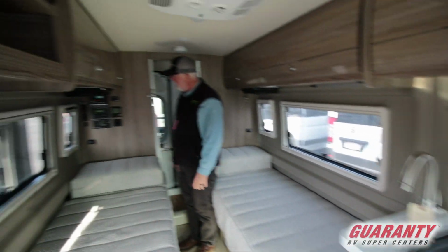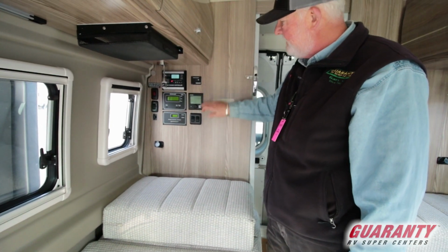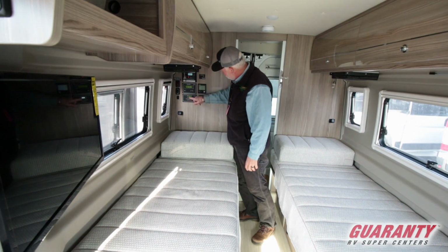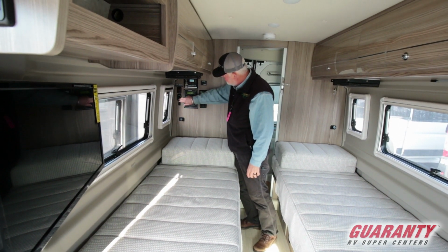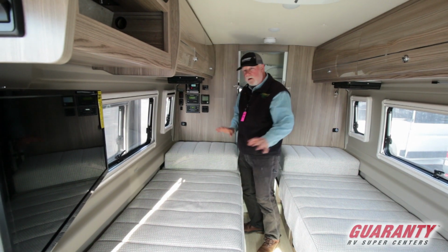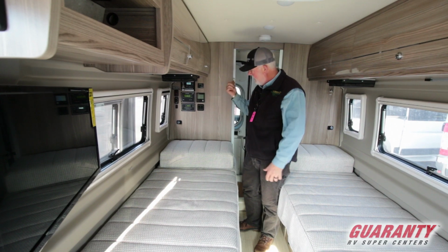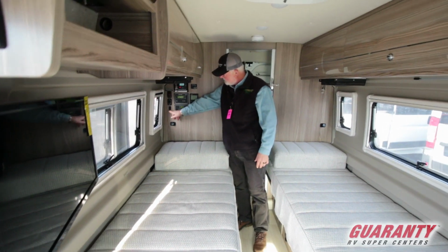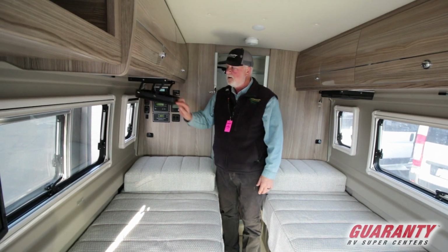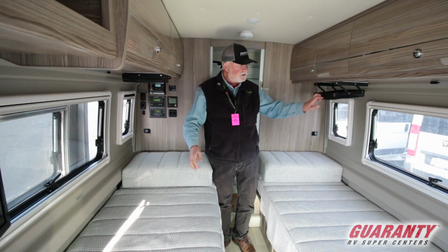Power controls are over here, solar chargers up on top, Truma heating system, solar panel controller, and all your tank capacities, propane valve for on and off, holding tank heaters. All your water lines are inside, so you don't have to worry about the water inside, and you've got a heater to help take care of that. This is a little sensor to help operate everything, USB ports. Little swing down hold trays, which is kind of a nice little feature.